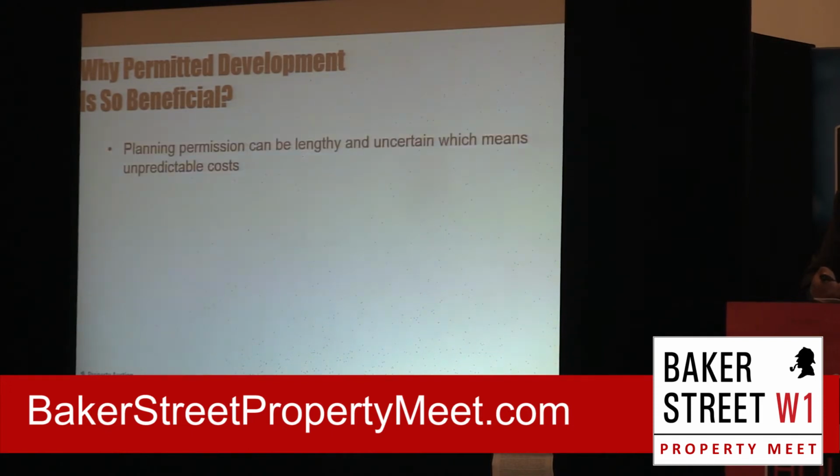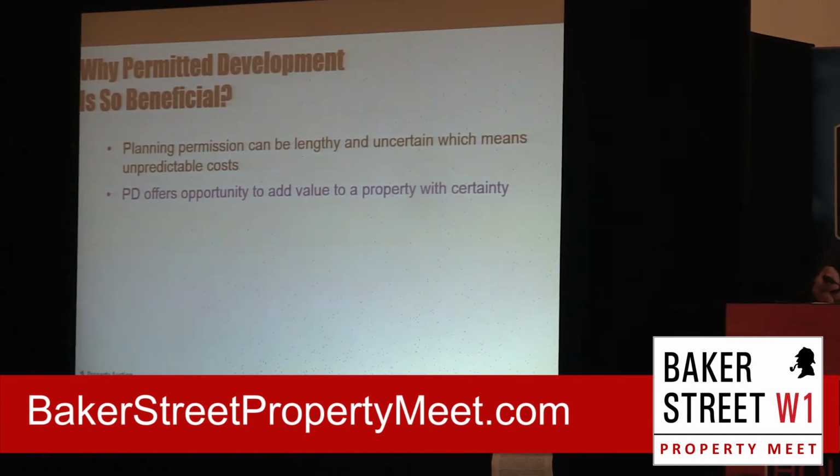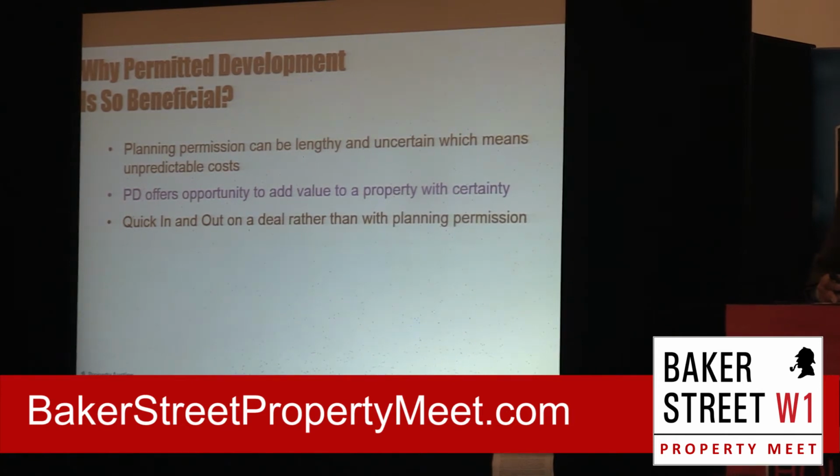So why do it is that, I mean, I'm always keen to exploit as much as I can from permitted development because it's immediate, I know. As soon as the hammer goes down, if I've got PD rights, then I can do certain things to a property without asking anyone's permission. All I need to get is building regulations approval.